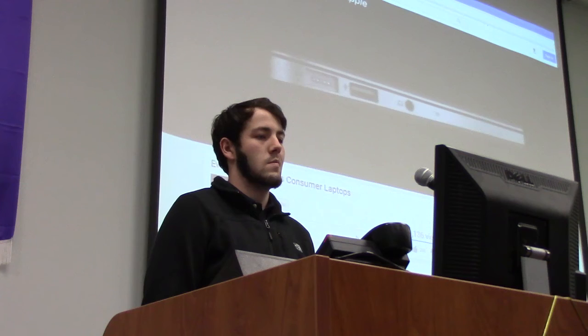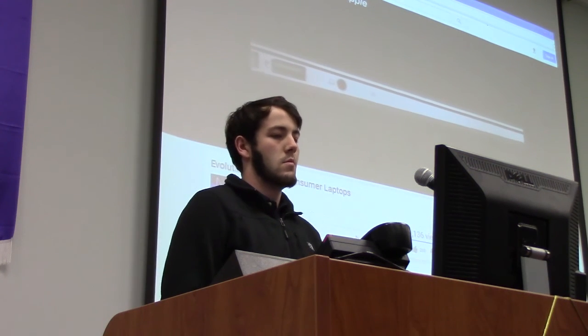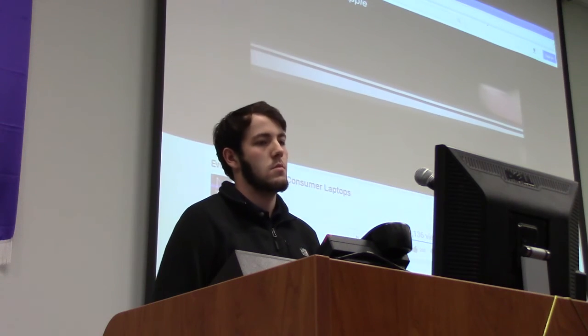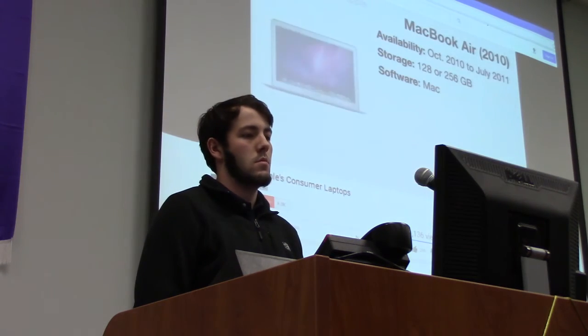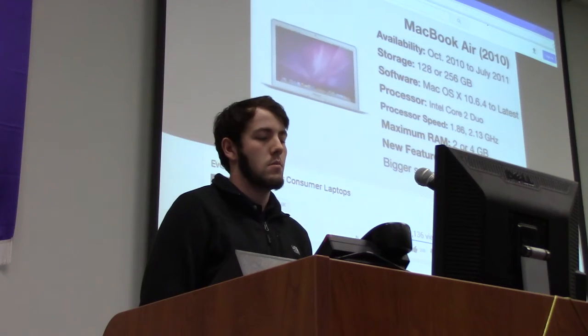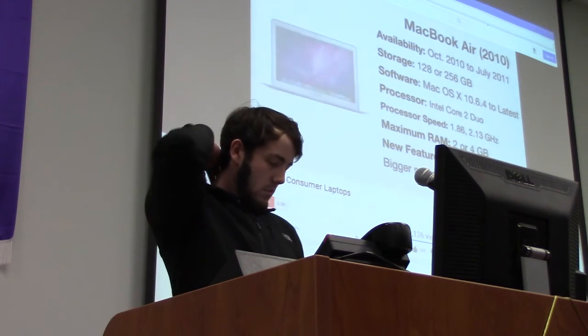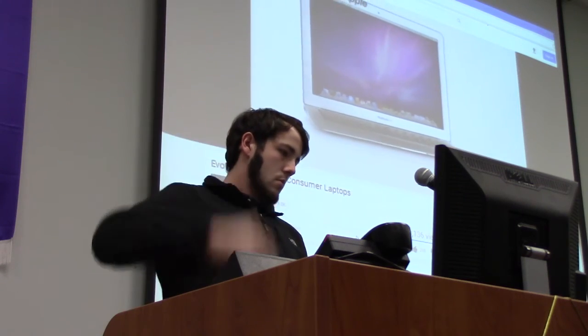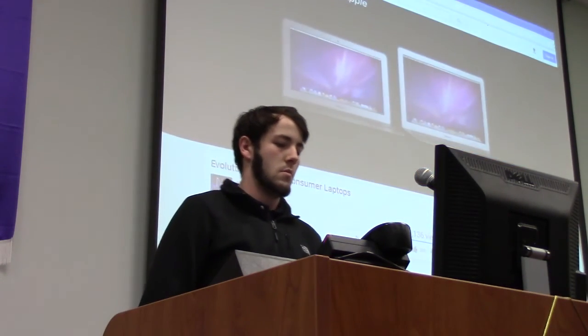At the end of 2010, the MacBook Air had a redesign, which now had 2 USB ports, a bigger screen, and the trackpad was also redesigned with only one button for every gesture. Up to today, other improvements included the addition of Thunderbolt and a backlit keyboard, as well as the choice between an 11 and 13-inch model.